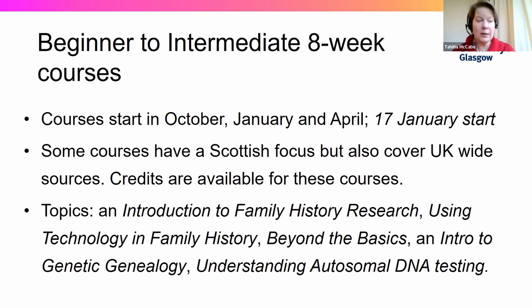a range of different classes on that. So the first one really is the Introduction to Family History Research, and these, as I say, they do have a Scottish focus, but they cover UK-wide sources and research as well. So they've grown up out of our on-campus courses, hence the Scottish focus to aspects of them, particularly for the introduction and the beyond the basics. But those 2 courses also do cover England and Wales, Ireland, military sources, geographic sources, and those are either specifically for those countries, or we're looking at sources that cover the entire United Kingdom.